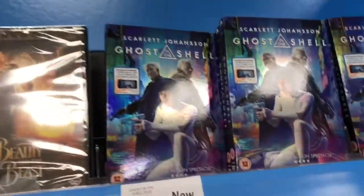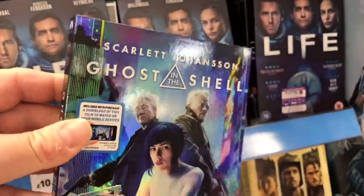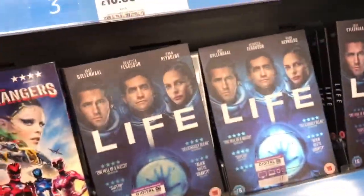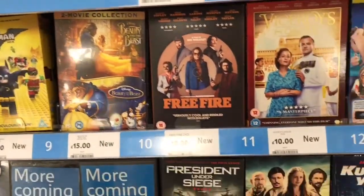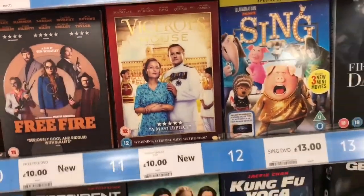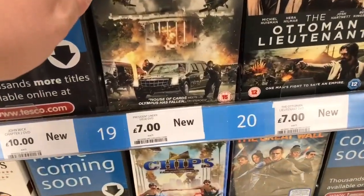And now we're over at the DVD section, so there's the Ghost in the Shell. It's got a nice reflection on that. Look at that, nice and silvery and reflective. And Free Fire there as well on DVD, plus the Viceroy's House. All still £10, so it's a set price now.